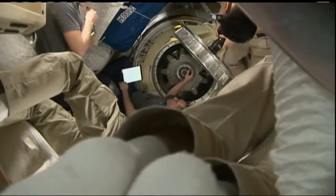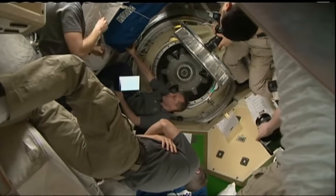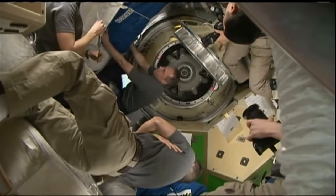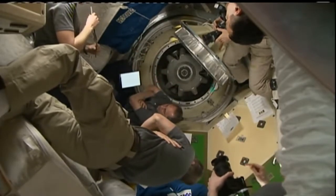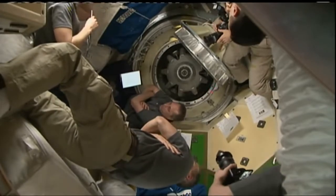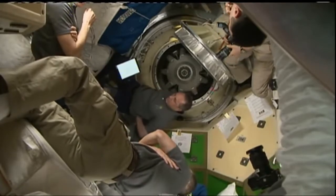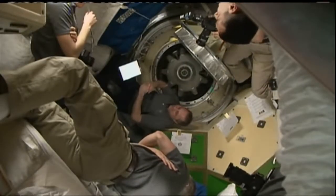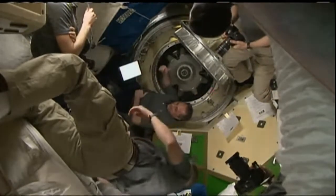So is everything clear here? Yes. All right. And also, you're going to have to transfer items from MRM-2 to the Soyuz orbital module. And these items are as follows: AFOT filter 2, AFOT 2M. Yes, correct. And it has a barcode 0014.